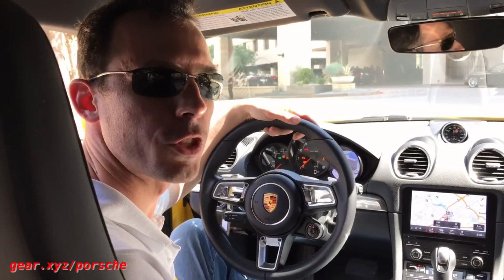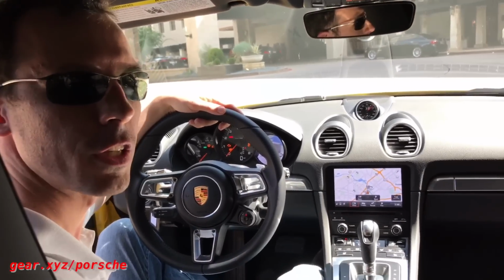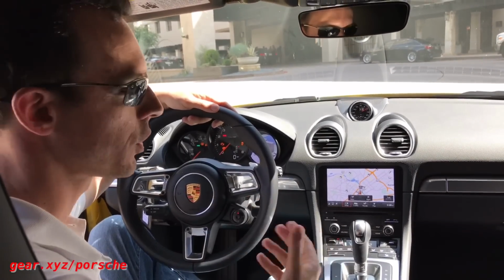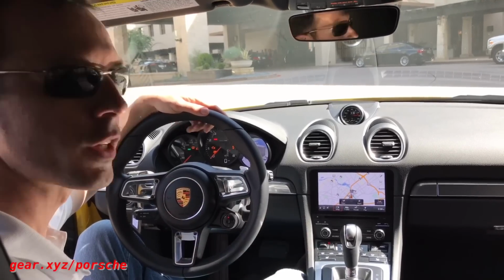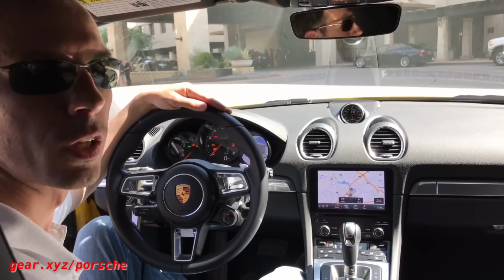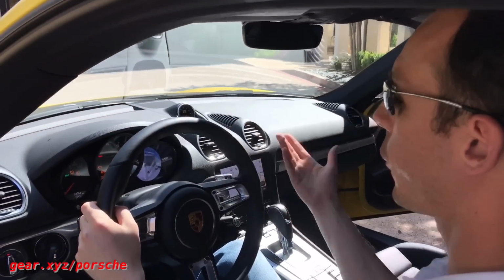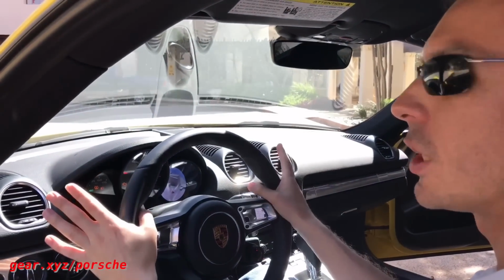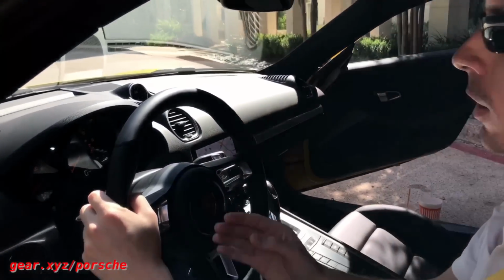Now let's move on to the interior. There's a number of changes here, some of which you've already seen on the 911, but that also promote the performance of the car and how it's available to be used in daily driving situations. So the first thing evident here is the GT Sport steering wheel, which has a 360 millimeter diameter.